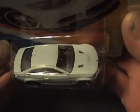This isn't a bad looking car. It's got Y5s on it. It's got a tampo on the back. It's got a gray plastic base and clear window with a gray interior. Not a bad looking car.